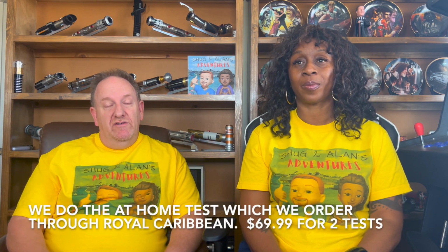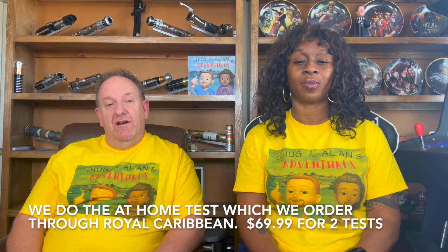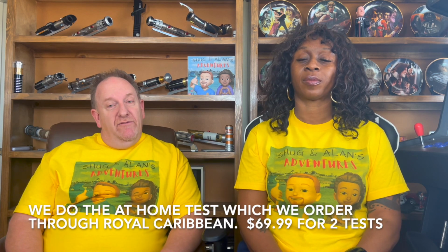So you also have to get a COVID test 2 days prior to sailing, 2 days or less, can't be more than 2 days prior to sailing. That's for everybody with the vaccination card, the vaccinated. That's for everybody 12 years and older. So under 12 years, it depends on the cruise line, the port you're going out of, and the ports that you're going to. So for under 12 years, you're going to want to check with your particular cruise line and see what their requirements are, again depending on the ports that they're going to.